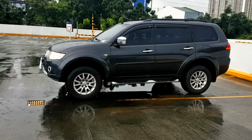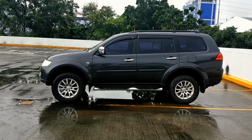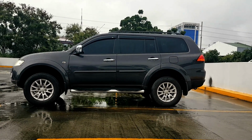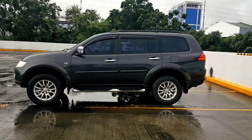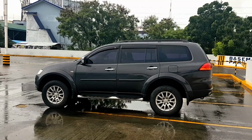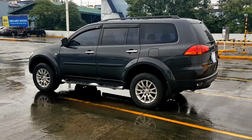It is one of the best-selling vehicles in this country. Mounted here is the GLS variant, which is the middle-range variant. The top of the line is the GT, and the base model is the GLX. The Montero is offered in either a 2x4 or a 4x4 variant. Mounted here is a 2x4. The GLS and the GT models were offered with either a 5-speed manual or a 5-speed automatic. Mounted here has a 5-speed automatic.